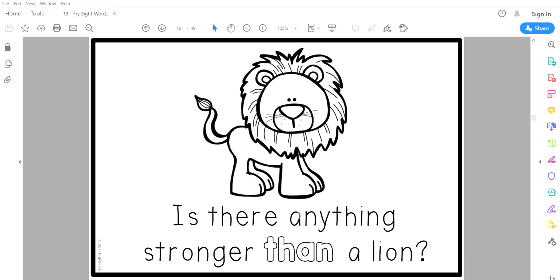I would also like to show you this big long word on your page. This word is a word that is made up of two smaller words. The long word is anything. It's called a compound word because it is made up of two smaller words. Any and thing. It is one word, anything.